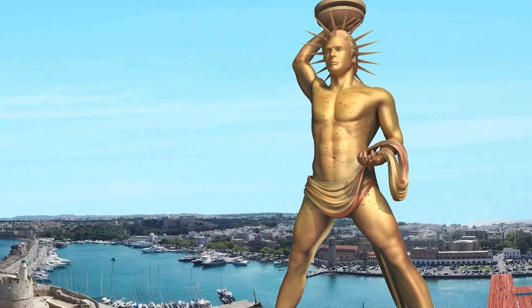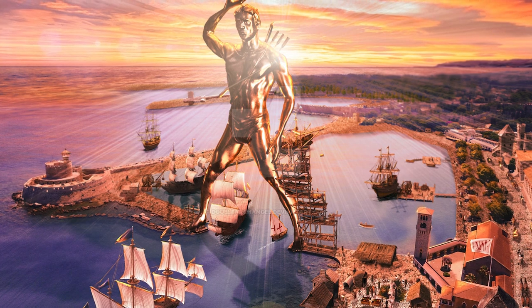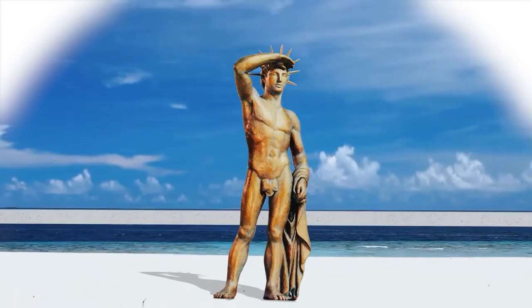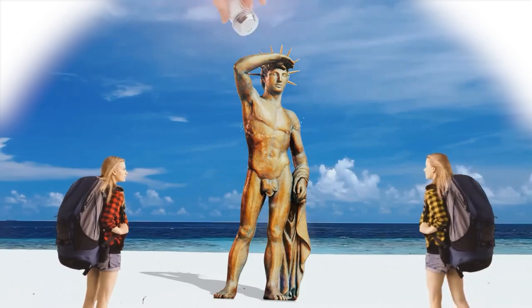gazed out to sea, and the other holding a torch aloft, symbolizing the light of the sun guiding sailors safely to shore. His face was said to radiate a serene, godlike majesty, capturing the divine essence of the sun god. The Colossus' shimmering bronze surface reflected the sunlight, making it visible from miles away.